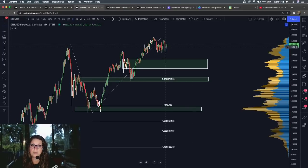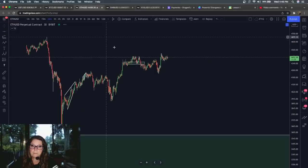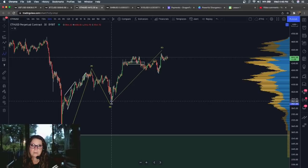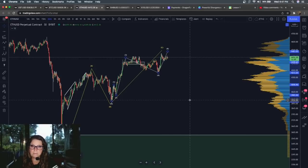All right. So ETH is the same thing down here. And we have the same options. We're either making A, B, and C. Inside of here, we have a 1, a 2, a 3. This could be 4 and 5. Okay, this would be a 3-wave move that we don't want. It would mean we would trend to the downside.